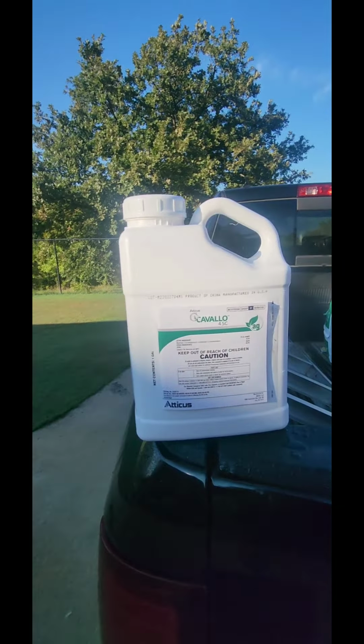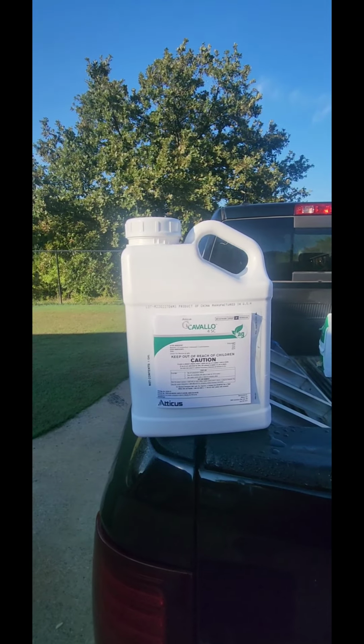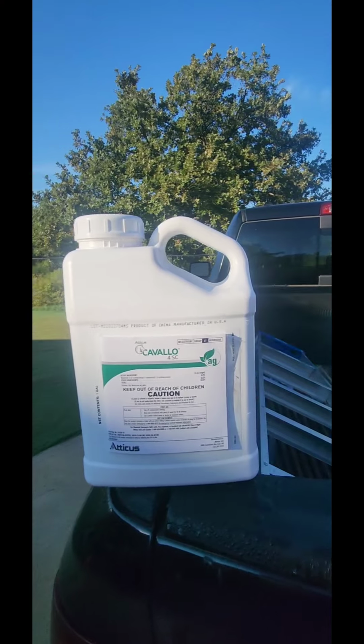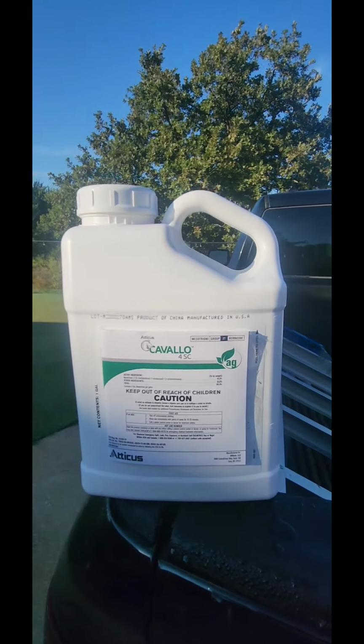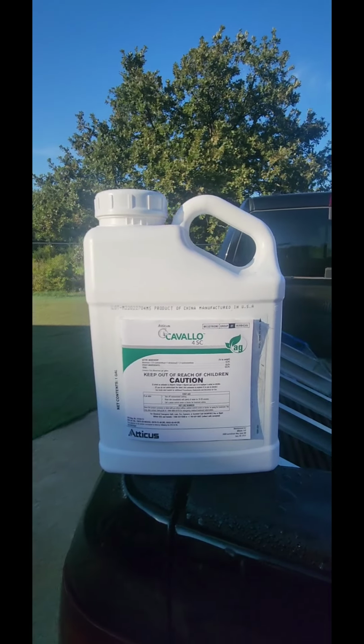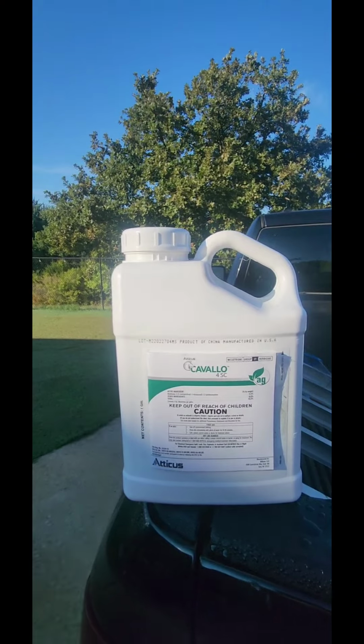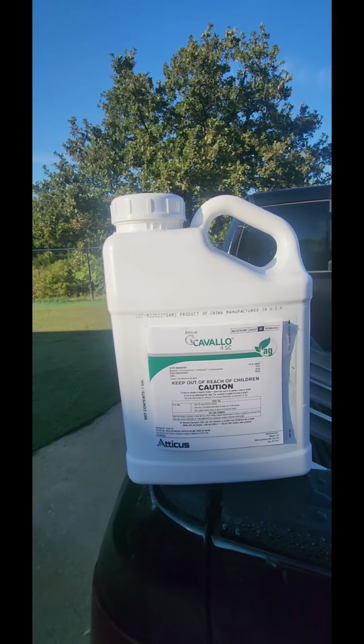The only issue with this product is the time frame. It doesn't work as long as the prodiamine, the thiopyr, or even the spectacle flow. It doesn't last as long. So this is going to have to be reapplied in about 6 weeks.